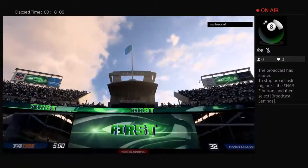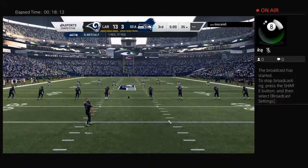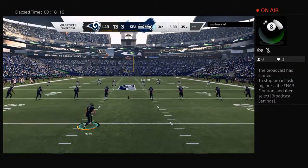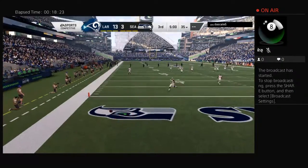Welcome back. Charles and I settled into the booth, ready for quarter number 3. The Rams going to get the football first here, and they look to build on their lead as the second half gets started.